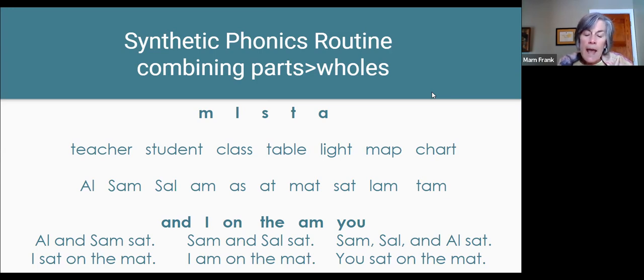When you move to text, it's probably necessary that you teach some sight words, because again, those are what make up sensible phrases and sentences. So simple ones would be Al and Sam sat, Sam and Sal sat, Sam, Sal, and Al sat. Again, not the most interesting sentences, but this is just the beginning of the sequence.